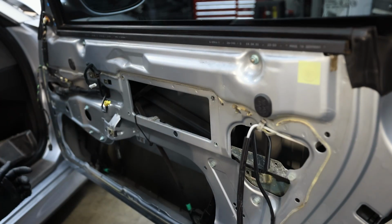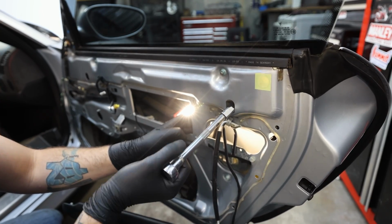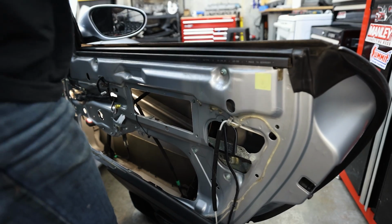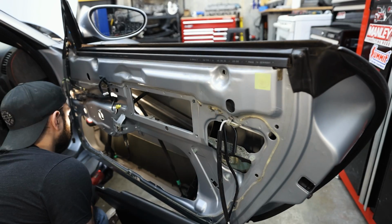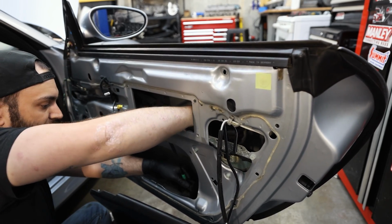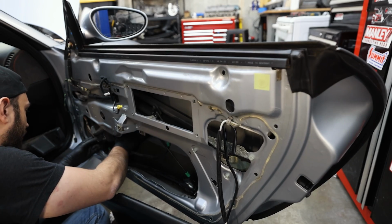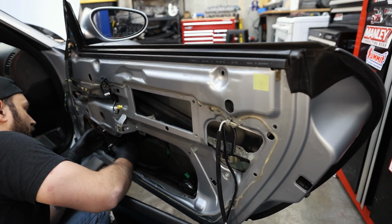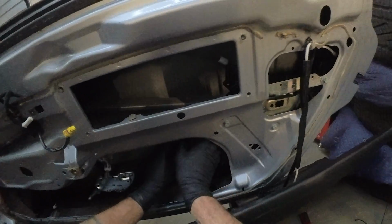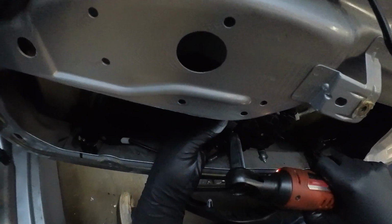Now it looks like it's just a whole bunch of random 10s here, which just doesn't work. Alright.